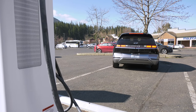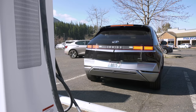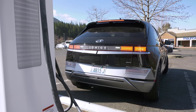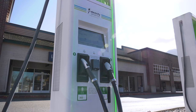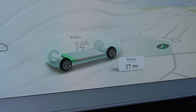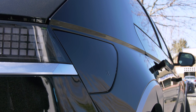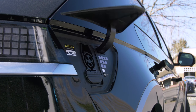At easily half the price of a Porsche Taycan or Audi e-tron GT, the eGMP platform has a similar 800-volt system with a top charge rate of 250 kilowatts. The claim is juicing from 10 to 80% takes just 18 minutes. So I found a 350 kilowatt terminal, rolling in with the pack at 14%.